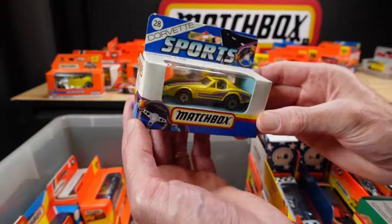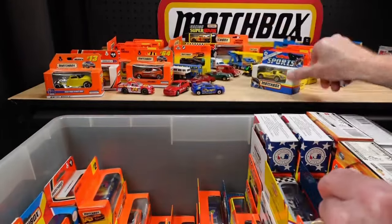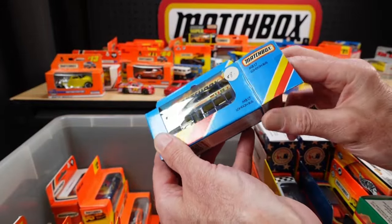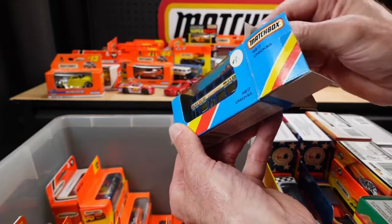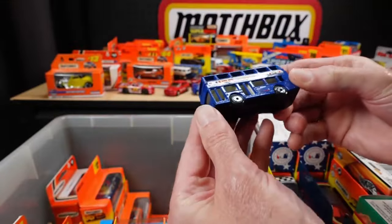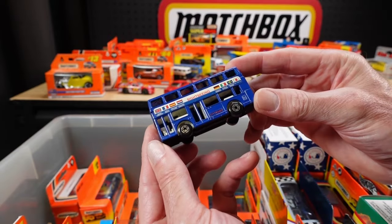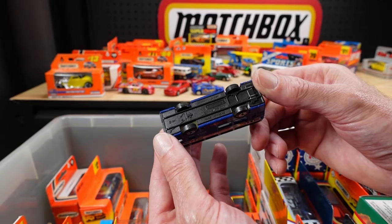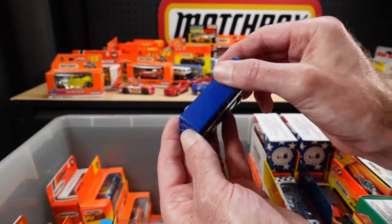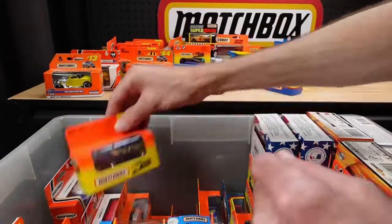Corvette T-top. That's quite a common one, isn't it? And the sports box. Another bus. Gotta take a look at this one. We got interrupted earlier, didn't we? With the Midland bus. Midlands bus. And here we have just sightseeing. A bunch of flags on the side. City Rama. It's a nice blue. A little bit of cardboard scuffing, nothing major. Getting quite the fleet over the back there.